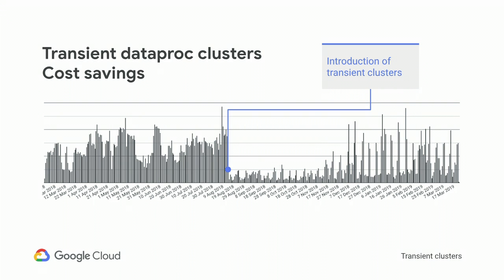The spiky workloads that you see over to the right-hand side that have increased over the past 3 or 4 months, that's because our analysts and data scientists are now getting much more familiar with the platform, and they're starting to run much more production-ready workloads on this. And it's spiky because we're encouraging them to use those short-lived clusters that I talked about earlier on.